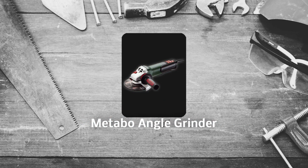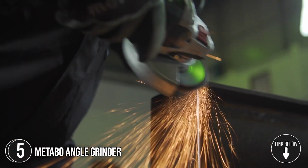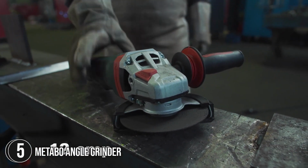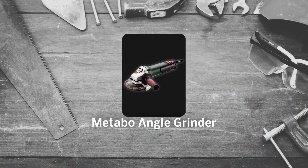The fifth angle grinder in our list is the Metabo angle grinder. The Metabo angle grinder's powerful motor can drive the wheel at high speeds, allowing you to cut, grind, and sand through even the toughest materials without breaking a sweat. So there's no denying that this is a tool designed for professionals like metal workers, plumbers, and electricians. As for the size, it measures 12.4 by 2.88 by 13 inches and weighs 6.96 pounds.